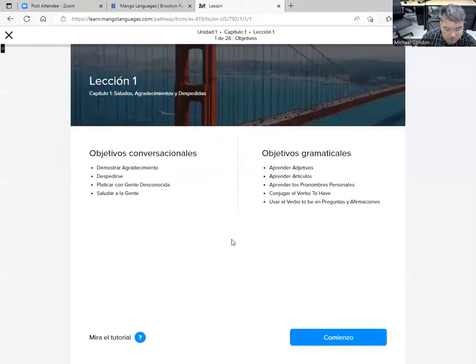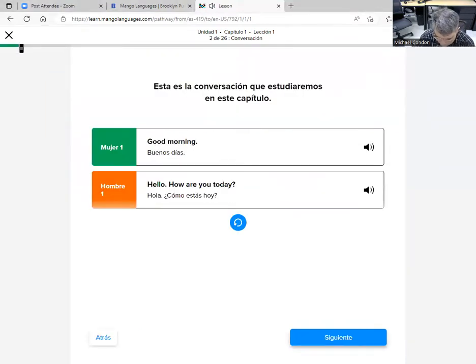Okay. So now we're ready to start the lesson. And we begin with a page that gives the lesson objectives. It gives conversation objectives and grammatical objectives, and they'll be different for each lesson. Since this is the first lesson, it'll talk about how to wish somebody a good morning, how to greet people, how to greet strangers, and it'll have information on the adjectives, the articles, pronouns, how to conjugate the verb to have, and other things. Okay, so let me move my bar out of the way. Let me press begin. Okay, I need to increase my volume.